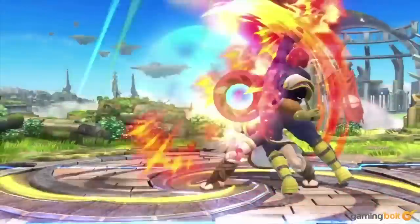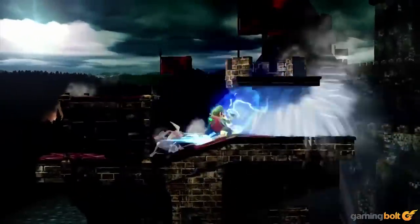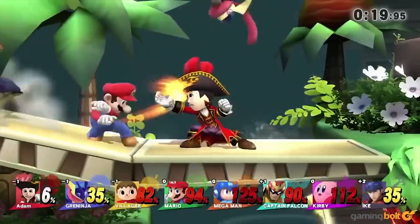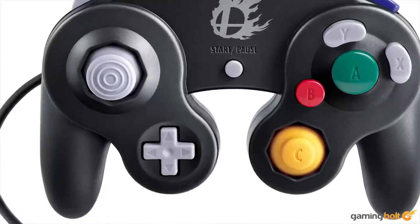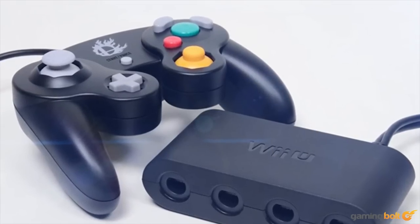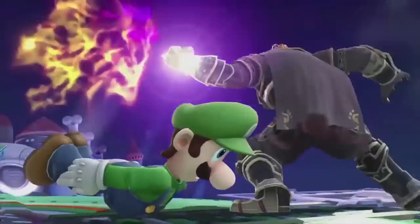Wii U GameCube Adapter, price $20. There is no denying that Super Smash Bros. is one of the Wii U's biggest games. But upon its announcement, there was outcry over the controls available. The GameCube controller has long been the preferred method of play in the pro scene, and Nintendo wanted to make sure that the series' millions of fans would be able to jump right back into the crazy fighter.